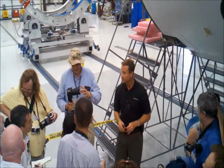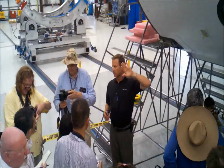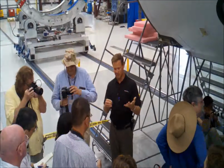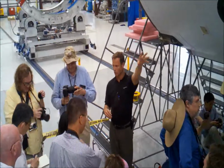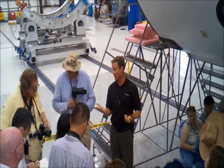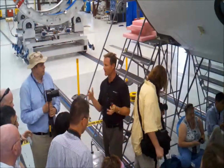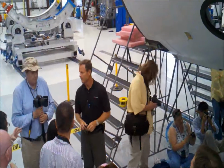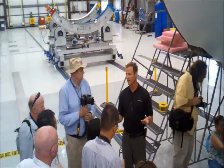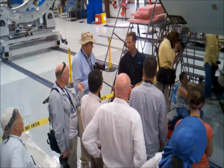How long would it take to integrate in that scenario? Assuming everything's ready, you're talking somewhere on the order of 20 days. That's build it, roll out, and fuel it, roll it back, make sure everything's good. We do a hot fire on the pad, so we light the engines for 5 seconds, a couple days prior to launch. You get about 23 days between. Yeah, 20 days.